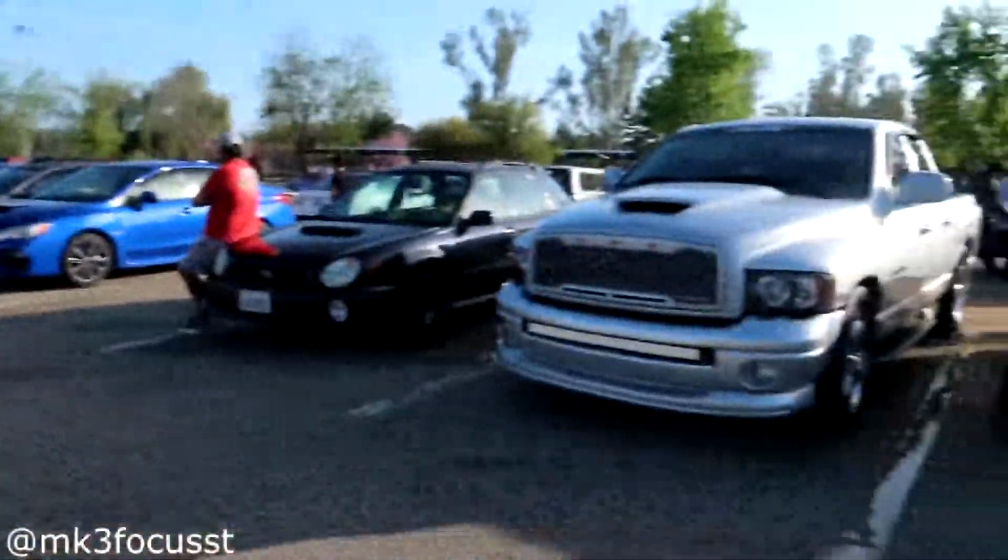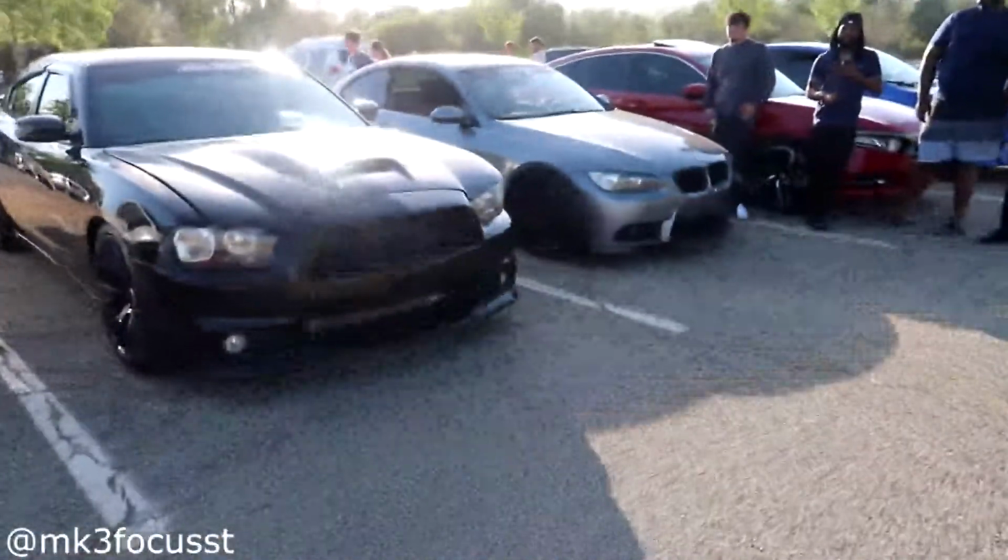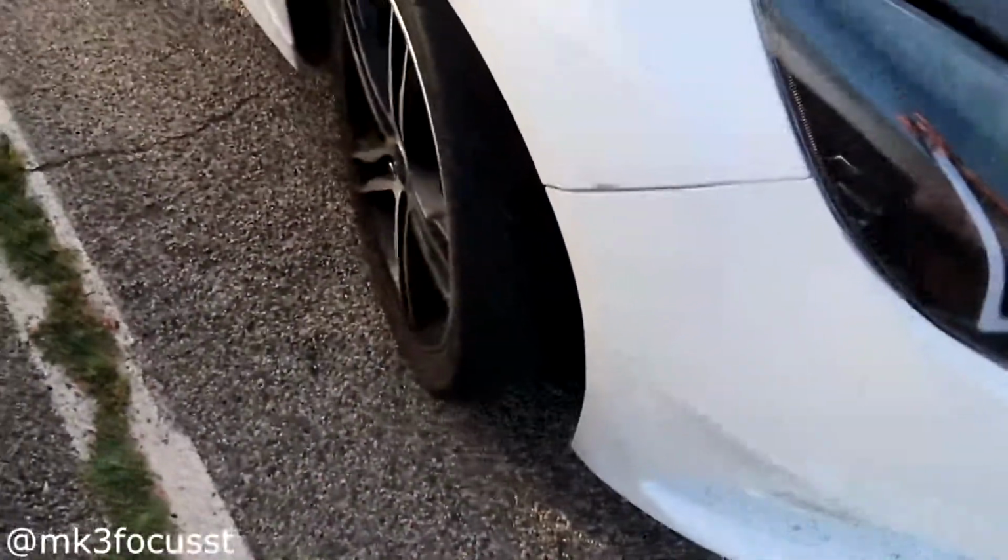So we just got here right now. Looks like we got 1, 2, 3, 4, 5 cars deep. And I didn't even know that he got a carbon fiber hood, but that looks sick. And then right here, I have these at the angle. It looks clean. Eric is high as fuck, like always.